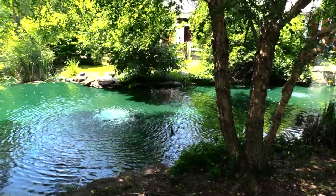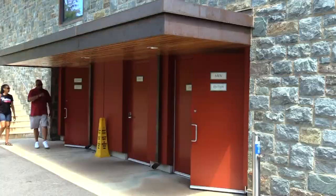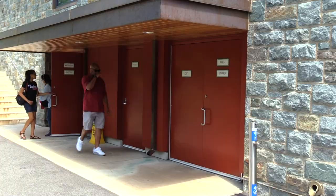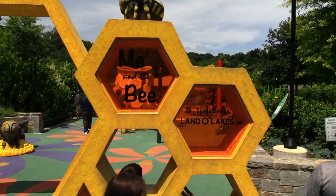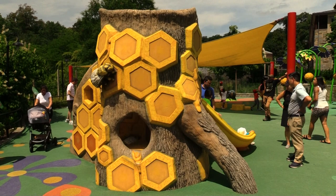Got a nice little pond here. There are restroom locations. You can be the bee. That is a big bee. And of course, you got lots of climbing stuff for the little ones.